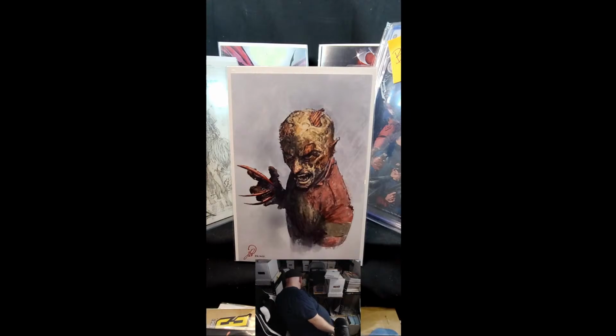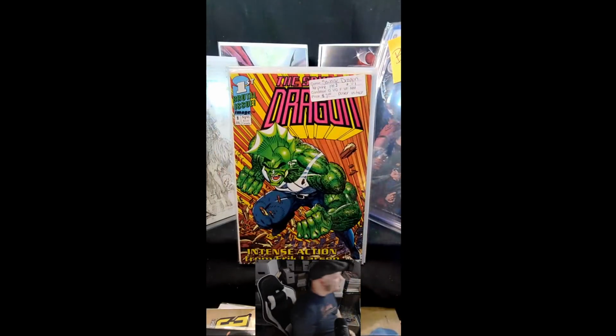You guys like Conan? How about Savage Dragon number 1? They had it up for $7 at the place. I paid a good deal on it, so I'm gonna go ahead and give it to you guys for 3. Savage Dragon number 1.